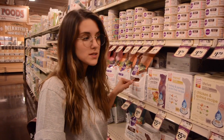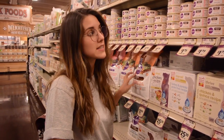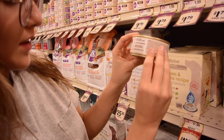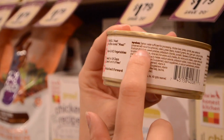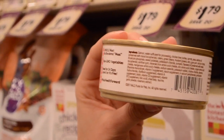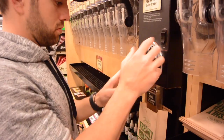So as a former vet tech, I have to talk about my cat's food. So I absolutely love the brand Halo. It's found in a lot of grocery stores. It's non-GMO. First ingredient is always whole animal protein, which means that that's the majority of the content in the product. And then Ellen DeGeneres is an endorser for this brand, which is pretty cool. So definitely recommend this brand.